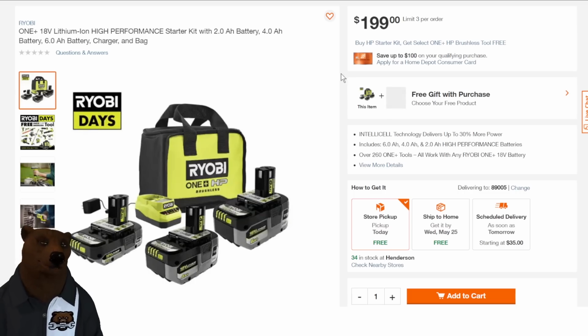Is that going to give you enough power? That's just for portability, that small one there. And if you really want to kick it up, we got the 4 amp hour workhorse battery and the 6 amp hour. That's going to give you the most juice you want. That's going to be used for, like, if you're really doing some big work.